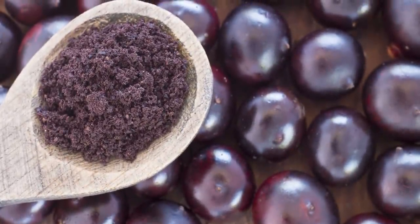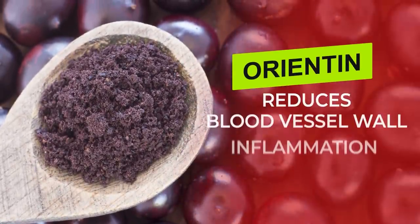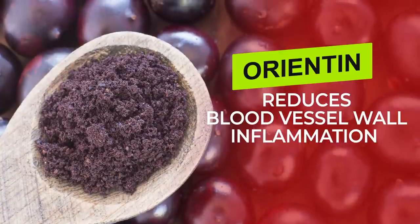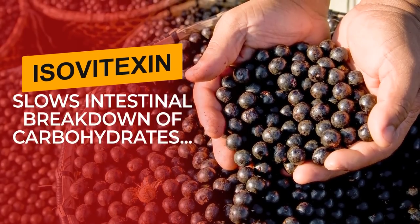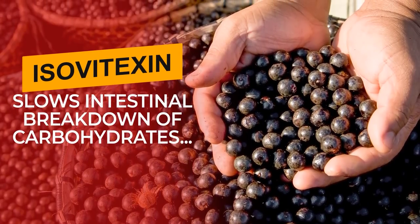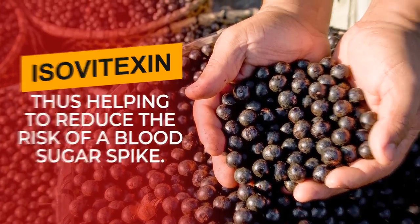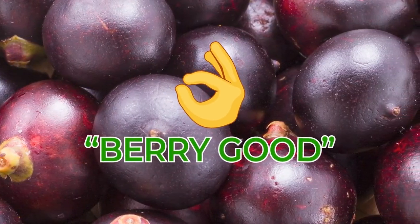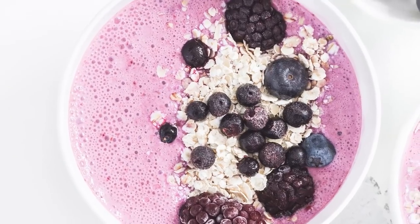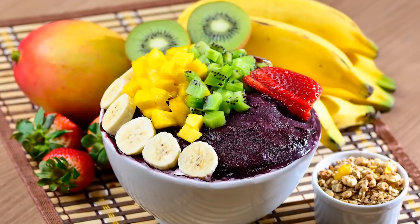Acai berries also contain the flavonoids orientin and isovitexin. Orientin reduces blood vessel wall inflammation, a common side effect for diabetics. Isovitexin slows intestinal breakdown of carbohydrates, thus helping to reduce the risk of a blood sugar spike. So, all in all, the acai berry is indeed a very good berry to add to your probiotic yogurt, salad, or even a savory soup.